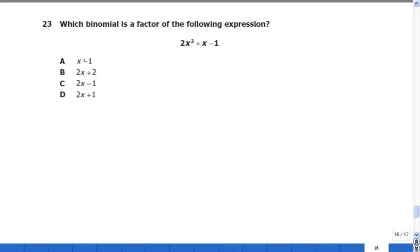One more problem. Number 23, which binomial is a factor of the following expression? 2x squared plus x minus 1. And obviously you have the four options in here. The question is, how and what can we do?